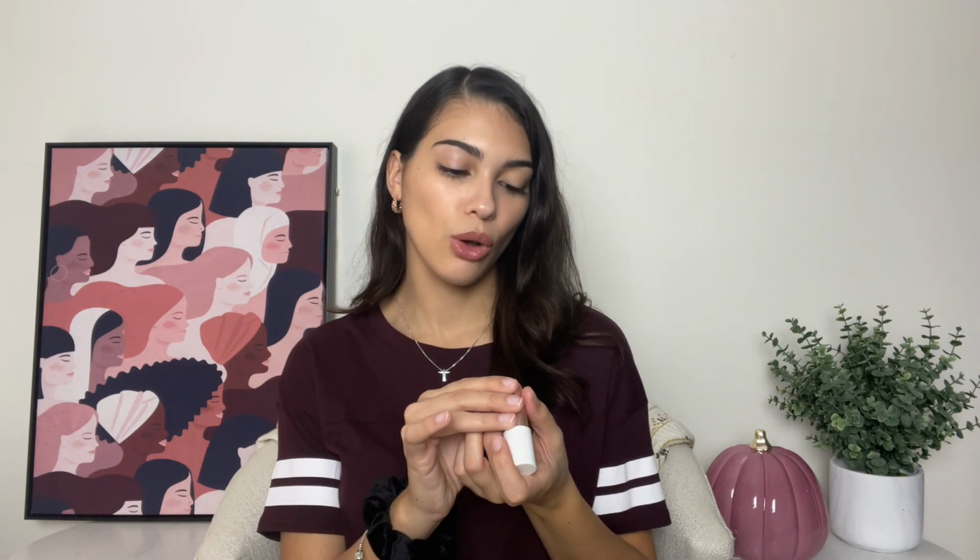So this little product right here is the Sol de Janeiro. I think it's called the Cupuaçu lip butter, if I'm not mistaken. This is in the shade Soulmate, which is S-O-L, like sol, which means sun in Portuguese. I was super happy to get it in my October BoxyCharm box because I've really been wanting something from Sol de Janeiro. I've never tried anything. I really wanted to try something, but I don't think it's the cheapest brand, if I'm not mistaken. I don't think it's like Elf or super affordable.